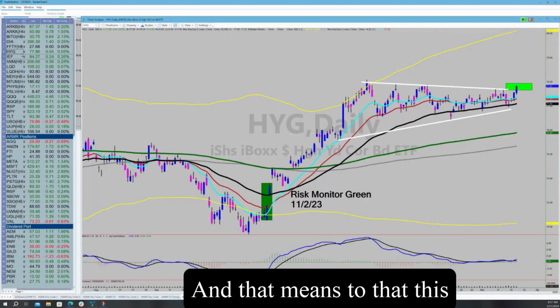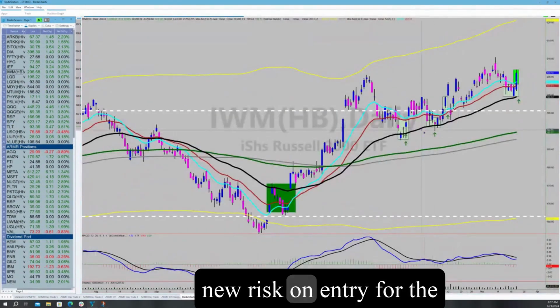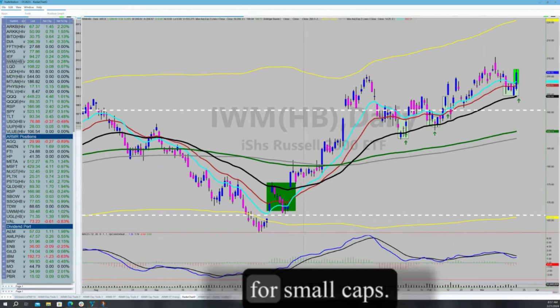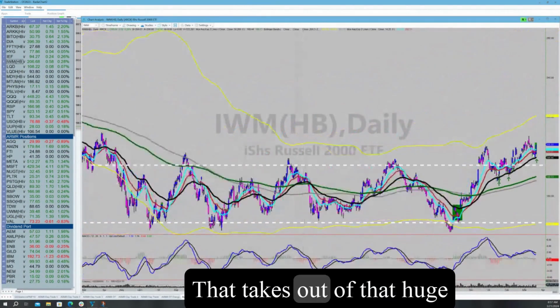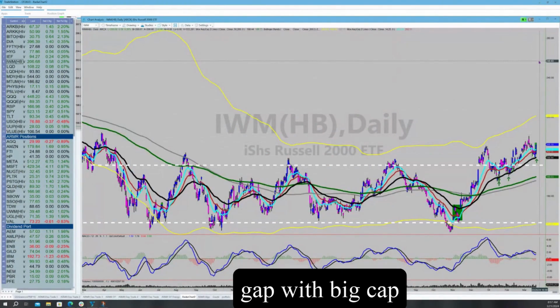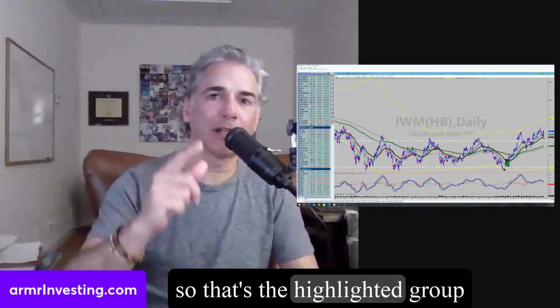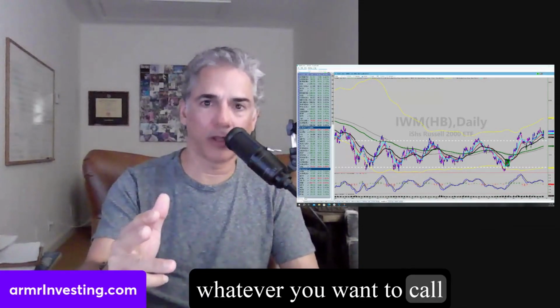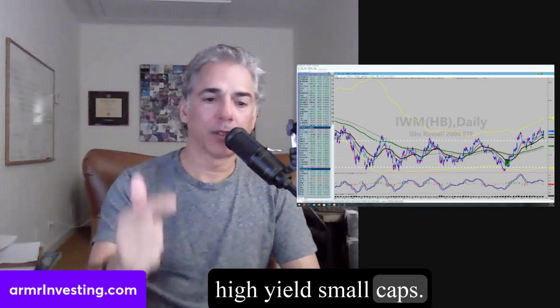And that means to me that this new risk on entry point, the Armor algo, could be the beginning of the move for small caps that takes it out of that huge base and begins to close the gap with its big cap brethren. So that's the highlighted group of the day, stock of the day, chart of the day, whatever you want to call it. High yield debt, small caps.